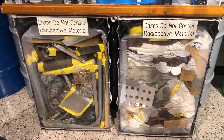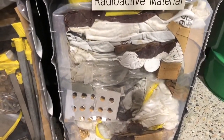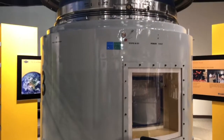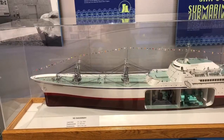Things are filled with radioactive material. They bury them in salt beds over 2,000 feet below ground. But it's not liquid, really. I mean, sometimes maybe, but like gloves, lab coats, all in those little bins. This facility model. There's a little guy, and there's how big the facility is. It has a pool and everything.